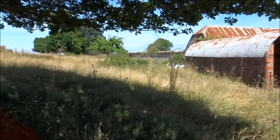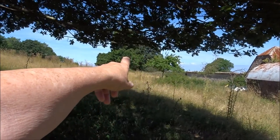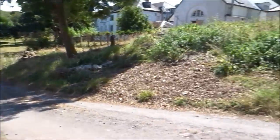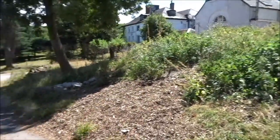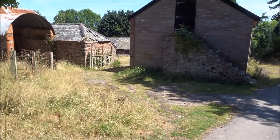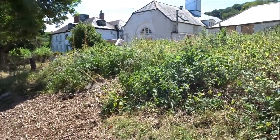Right. I've just walked out the little side entrance of the walled garden. Because someone's actually cut the grass there, I was able to go out and have a good walk around and take some lovely photos of the wildflowers, or perhaps flowers that were not wild once. And so it has been tidied up a bit.